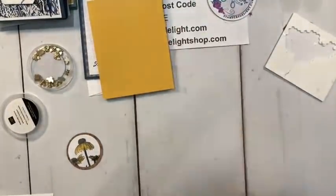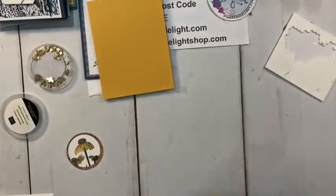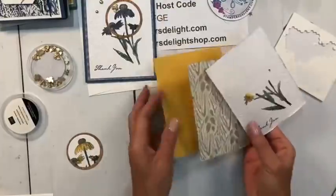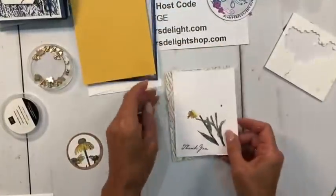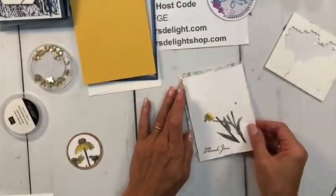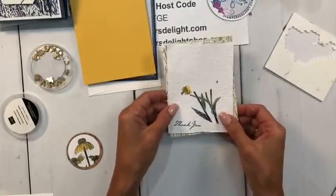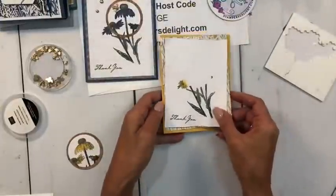Okay, that's enough of that. Got all these fibers all over the place now. Okay, I'm not going to put that there yet. So this is going to layer right on top of here. Can even do it, I think I'll even do it a little sideways there like that, as long as it lays right back on my card.